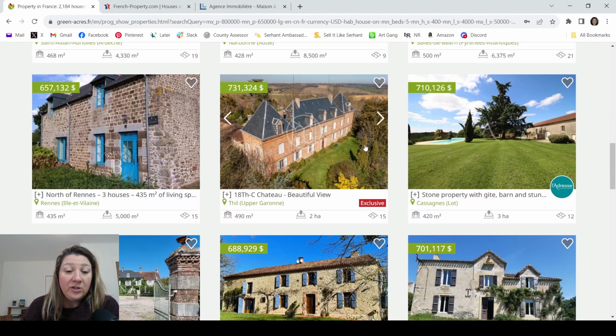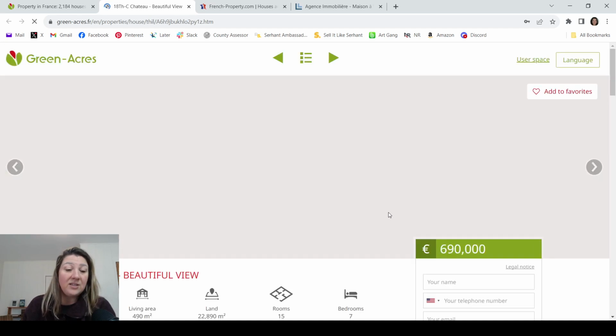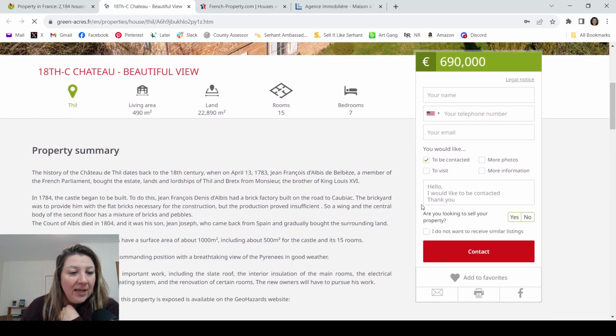Lots of options. Here's a beautiful one. This one is exclusive, it says, to a certain real estate agency. So we'll click on it. 18th century Chateau, 22,000, almost 23,000 meters squared. Wow. Living area 490, 7 bedrooms, listed at 690 euros.